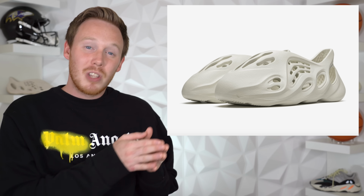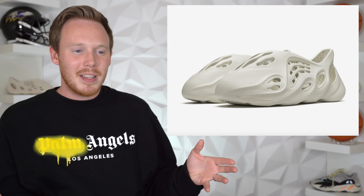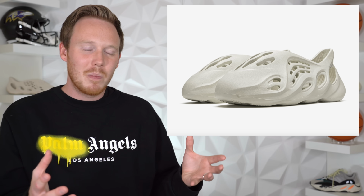And what makes this shoe so interesting is that it's kind of like a Yeezy Croc. And I hate to say it like that because that really takes away from the essence of the shoe, but in reality, it's like a foam Croc thing. But I love it. In my humble opinion, the Yeezy Foam Runner is the future of footwear.